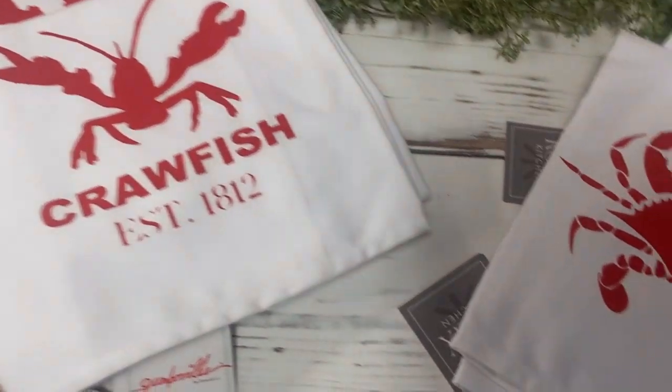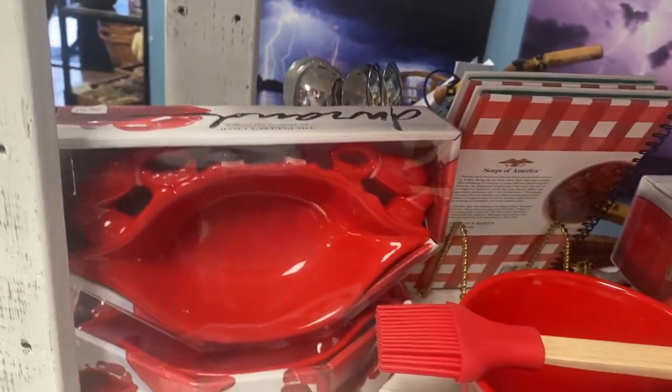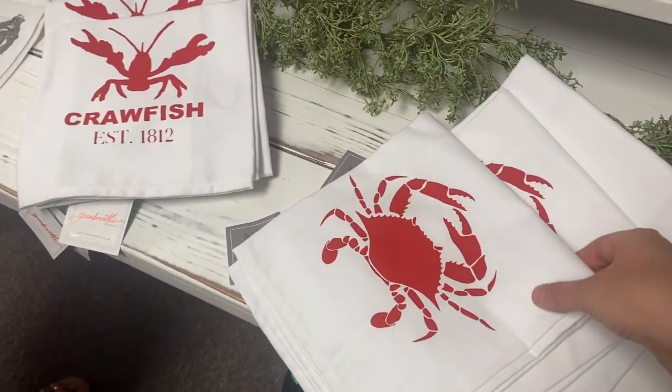They had this really cute little seafood section, with napkins and bowls and plates. I was showing it to Lexi because she's always talking about opening a seafood restaurant and she wants to call it Crabs on the Water.